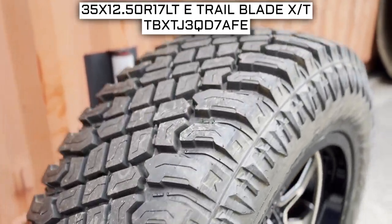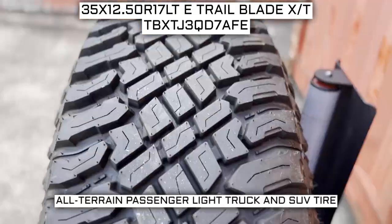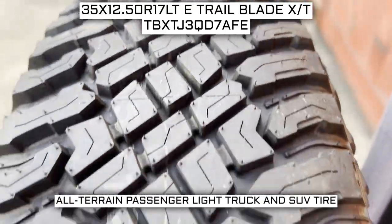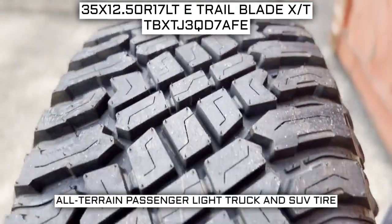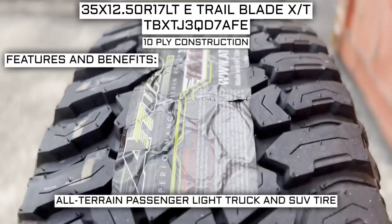Today we are looking at 35 by 12.5 R17 Atturo Trail Blade XT tires. This is an Atturo brand tire. It is from the XT series that they offer. This tire has a performance designation of all-terrain, passenger light truck, and SUV tire. This tire has a 10-ply construction. I will go over what that means in just a moment.